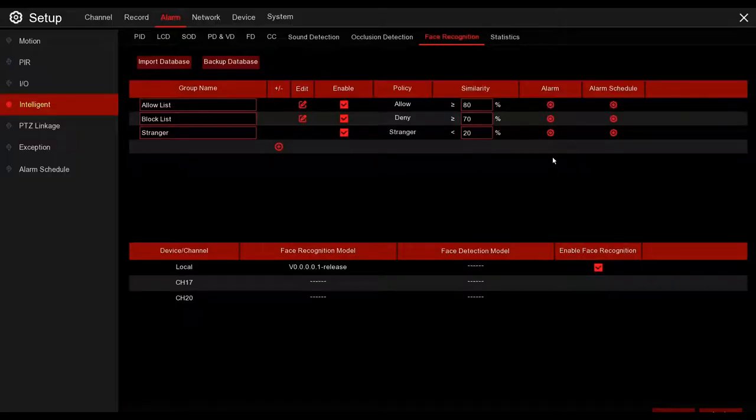Somebody walks up, the camera recognizes them, they're allowed to be in the building, the maglock disengages, the door opens. Very, very cool. Maybe it's a buzzer. Somebody walks up to your front door, it recognizes them, a chime goes off. Or maybe it doesn't recognize them and a chime goes off.